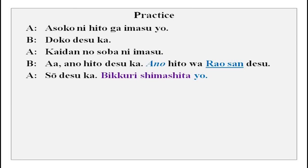Asoku ni hito ga imasu yo. Doko desu ka? Kaidan no soba ni imasu. Ah, ano hito desu ka? Ano hito wa Rao san desu. Sou desu ka? Bikkuri shimashita yo.